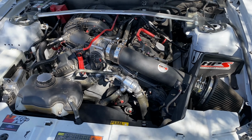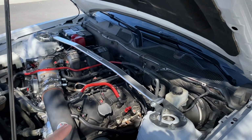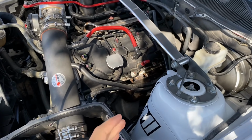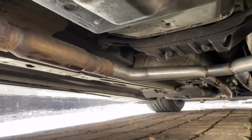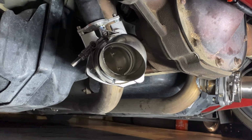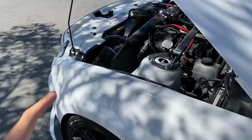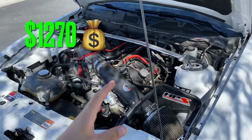they work very well together. And since we're already talking about some noise, I'm just going to add this all completely together, because I don't want to keep listing every single individual part. So we ended up getting DNA shorty headers off Amazon, as well as a custom H-pipe, and we also have some exhaust cutouts in the back end of the car, as well as the exhaust that we have on this car from Flowmaster. And that overall came to a crazy amount of $1,270.